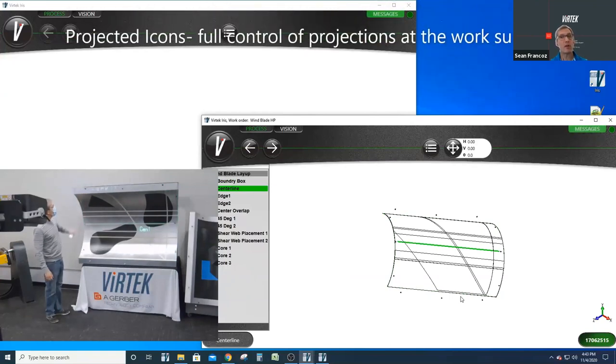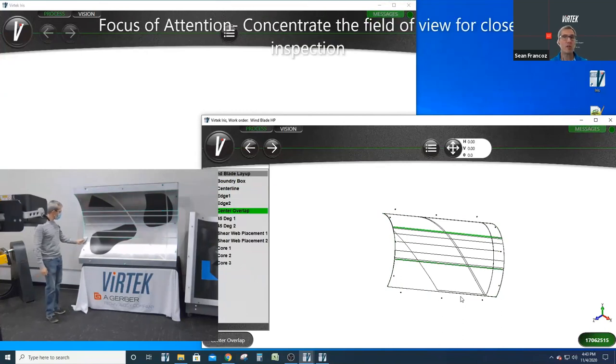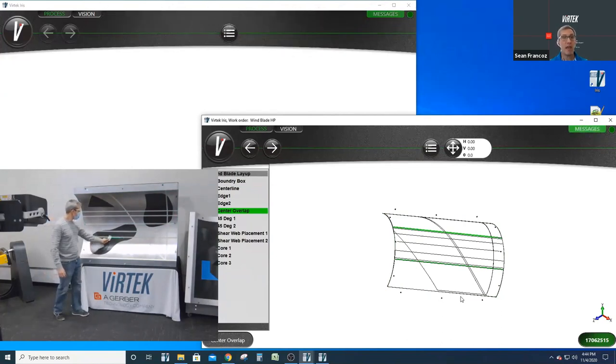Once active, an operator can work directly on the surface of the tool to control the laser projection. This is particularly important when you have such huge blades and it's an impediment for operators to walk back to the controlling computer. Another useful feature is focus of attention, which allows you to focus the energy of the laser beam in the area of interest. And that focus of attention can be done with a simple bit of retroreflective sticker.